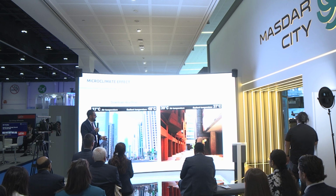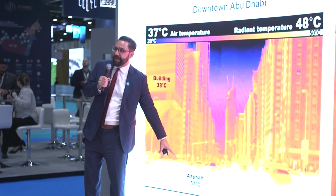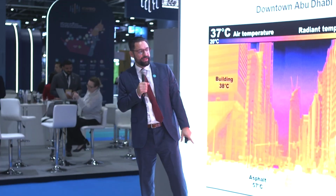The real impact, however, once measured, is you can see you get what's called a heat island effect, where the asphalt is exposed, it heats up, and it actually gets to about 57 degrees, as you can see from the infrared.